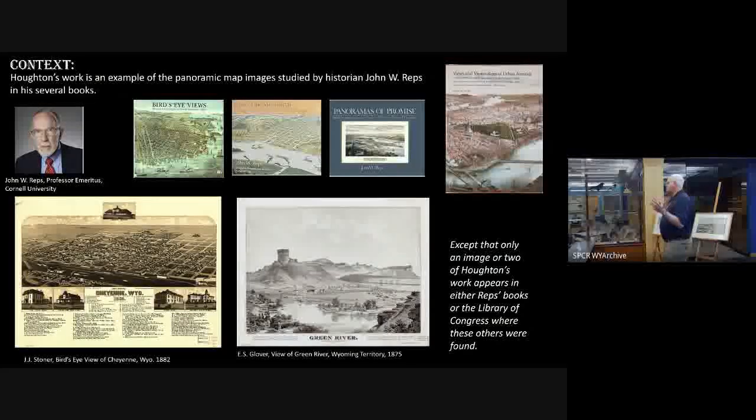So the bigger context of his work falls into the sense of bird's eye view drawings. And this guy, John Reps, was really the leading authority on bird's eye view drawings. He did about 6 or 7 books about bird's eye view drawings around the country, primarily in the East. And what he said about them was that they're most popular between about 1865 and about 1920. This is the period in which America is urbanizing after the Civil War. The 1920 census is the first to show that half of all Americans are living in urban areas.